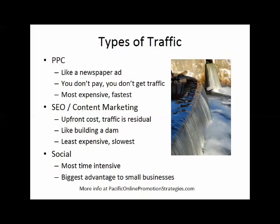SEO marketing, or sometimes it's called content marketing, on the other hand, is all the efforts to rank well in those organic search results and come up on top. And unlike pay-per-click advertising, it has an upfront cost, but the traffic is residual. It's not completely set and forget. There is some maintenance, but it is similar to real estate in that situation where getting a good search result is like having an asset. It will pay for itself over time.